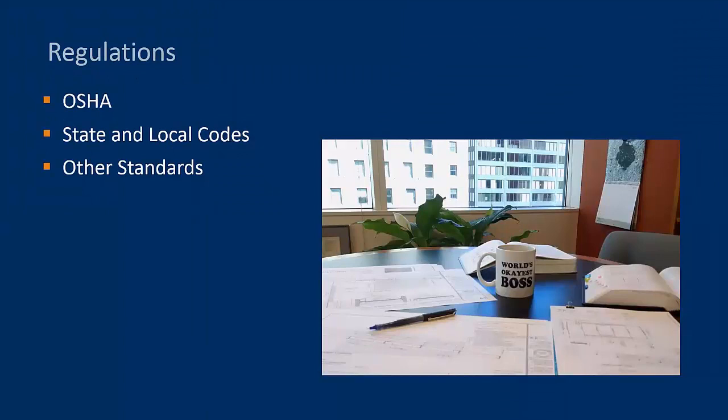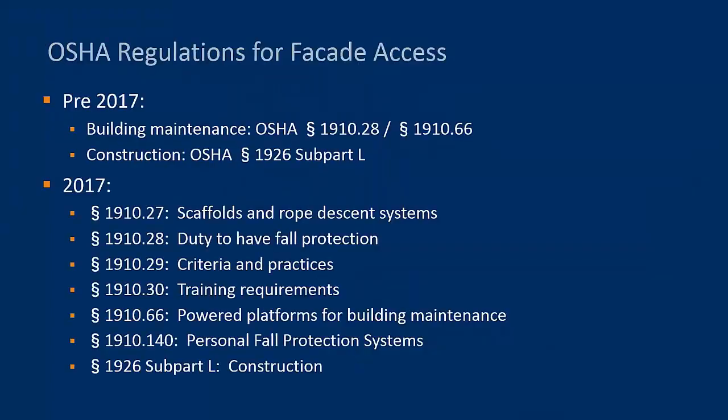So now that we've completed a brief refresher on the types of equipment, let's talk a little bit about regulations and the hierarchy of standards that apply to facade access. For those of you keeping score at home, here's a roadmap to where some of the relevant OSHA requirements can be found in the Federal Register.